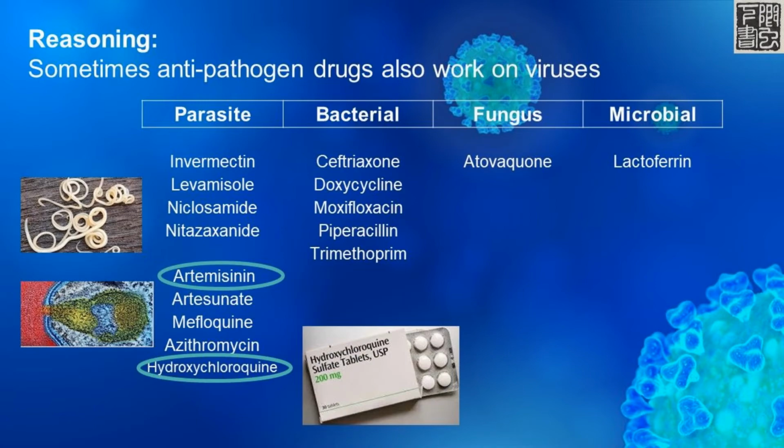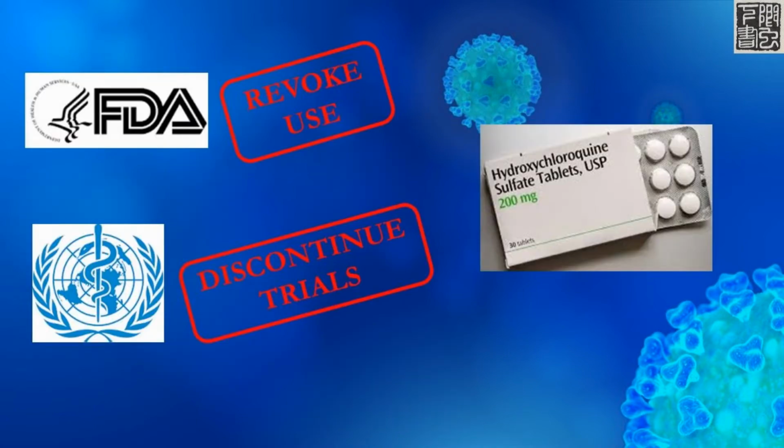Hydroxychloroquine had more than 200 trials, but due to the recent unfavorable data, the US FDA has revoked its emergency use and the WHO has discontinued its trials. Also, drugs against bacteria and fungus are tested.